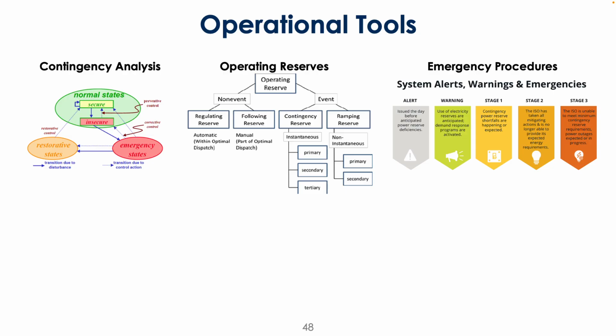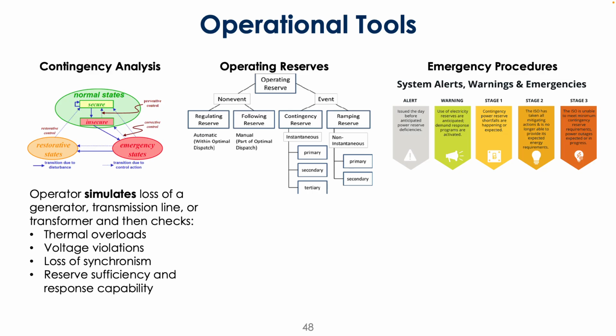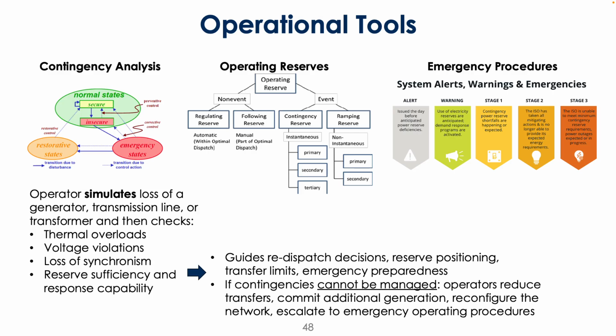And so you have this flow of tools that you can employ to do this, right? In the contingency analysis, they actually simulate the loss of one of those assets, like a generator or transmission line, in a large model that simulates the behavior of the grid. You can check for thermal overloads, voltage violations, loss of synchronism. And if an asset is lost and you start getting some of these issues, they may come up with a plan to address that, maybe adding more spinning reserves. Once you've done the simulation, that may help you decide that you need to redispatch certain generators to prevent emergency states from happening, and position reserves in a certain way.